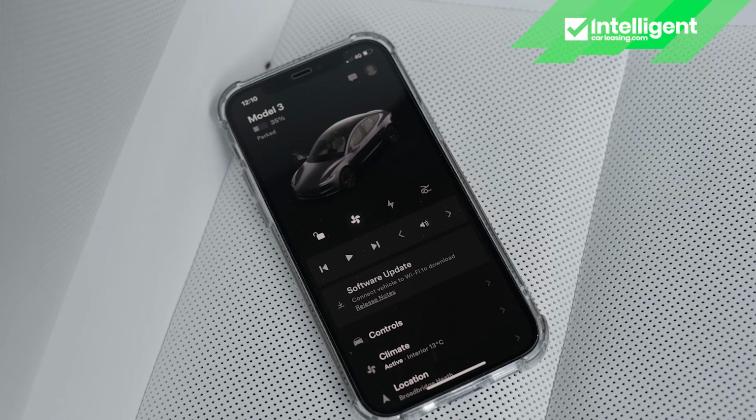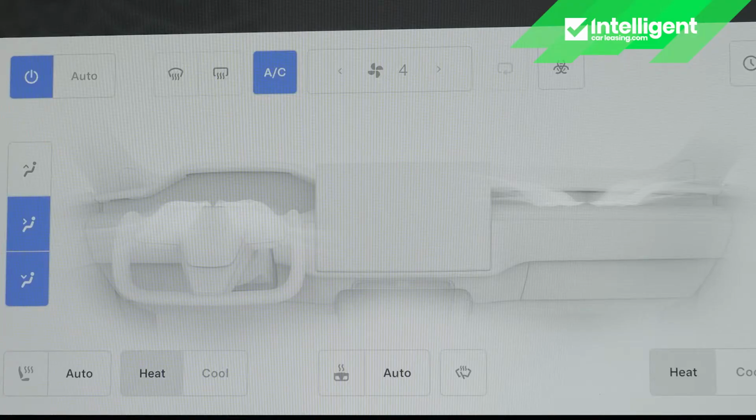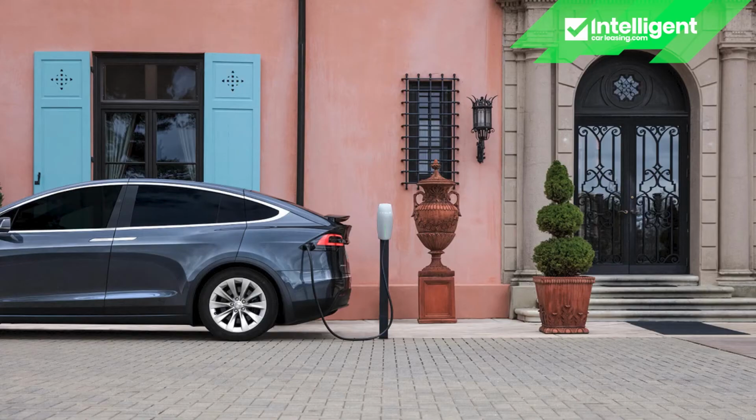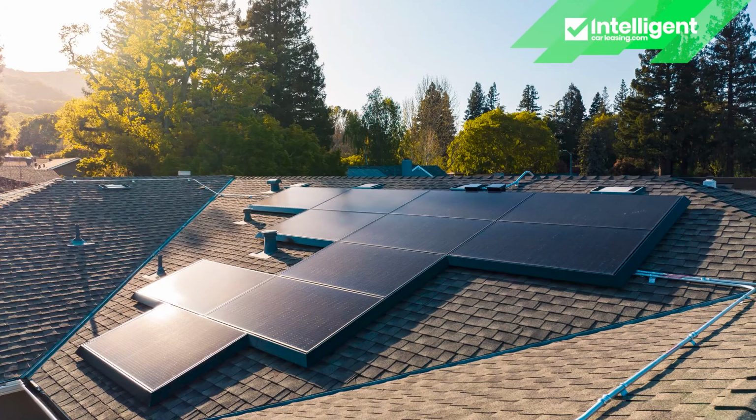The same app can also allow you to preset the climate in your car before you reach it, so that you don't have to strain the battery with a big initial need for cabin heating or cooling when you get in. And the app can quickly tell you where to find nearby Tesla supercharging and destination charging locations. It'd be even better, of course, if you were able to charge up using solar energy generated from panels on the roof of your house.